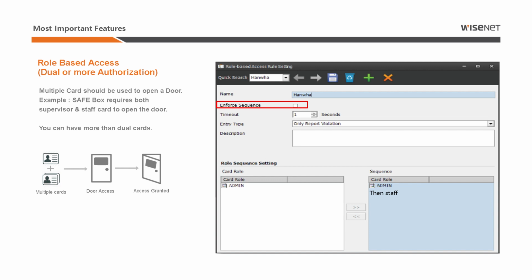The first feature that is most commonly asked is dual authorization. In fact, we can do more than dual. What is the purpose of this feature is, imagine you have a safe box where you keep the cash. And in order to open or access that area, there has to be two-person who should swipe his card. The first person will be the supervisor, the second will be the staff. So when you need to swipe two cards or more to get access, that is called dual authorization.